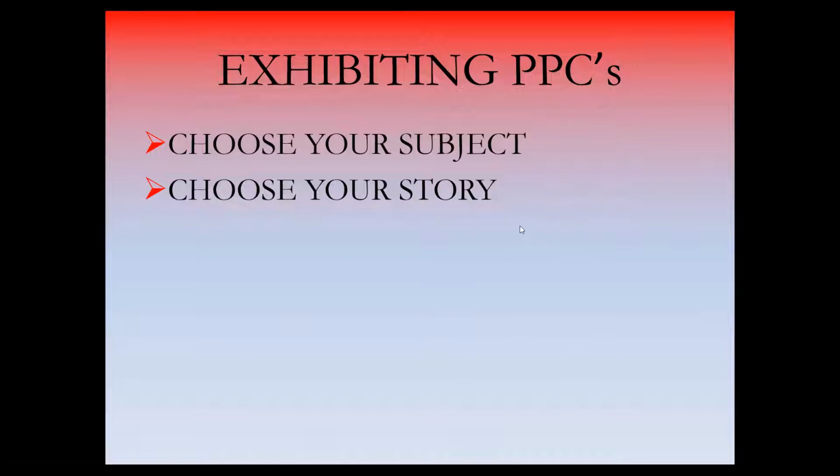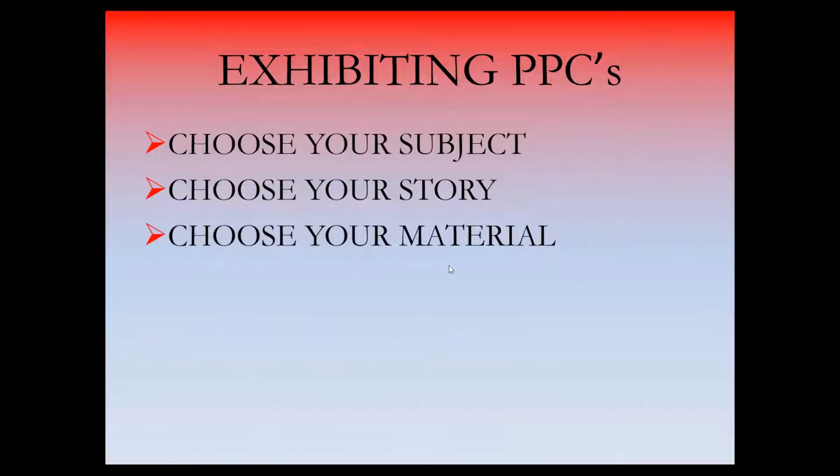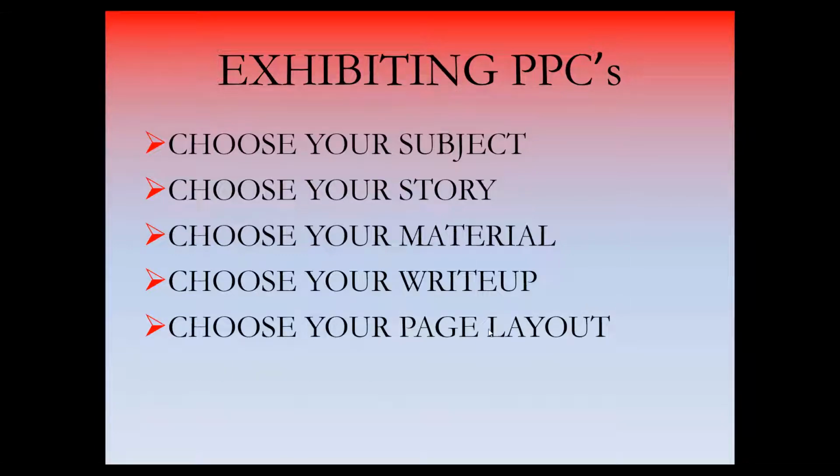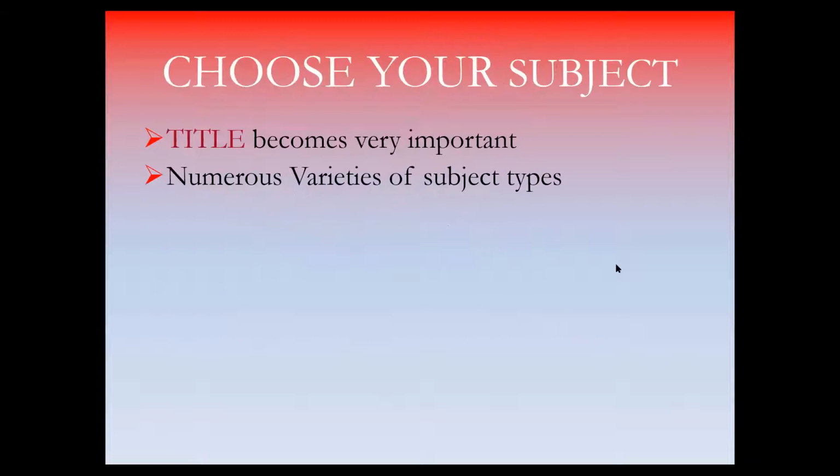Again, this is just like any other exhibit, whether it's postal history, thematics, Cinderellas, illustrated mail, revenues. You've got to choose your material that you're going to use to expand your subject and to tell your story. You're going to have to choose your write-up, because a write-up is integral in displaying your knowledge of the material and the subject you're exhibiting. And then you choose your page layout. You want people to want to look at your material. So if it's pretty ugly, they'll walk right on by it.